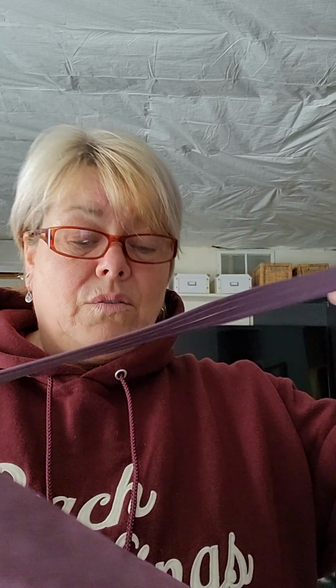So that is bag number 1. Love the brass tone hardware. Just the color. If this bag had been brown or even black, I probably wouldn't have picked it up. But this color is amazing. So there you go. Very unique.